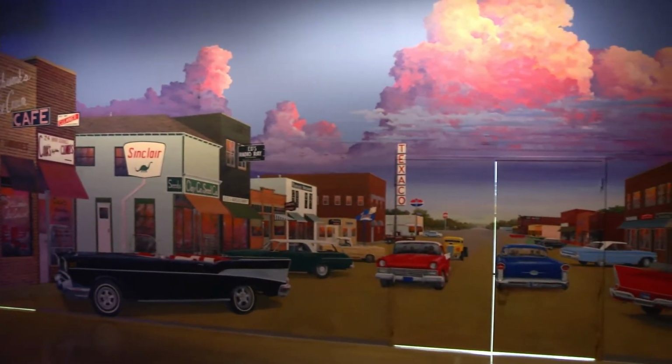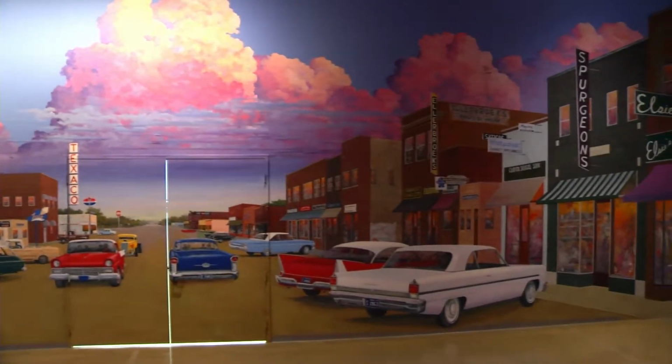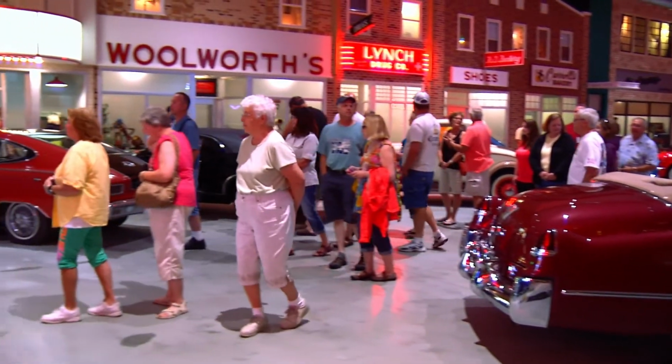Oh my gosh, we didn't know what to expect when we came in, and the cars are awesome. The artwork is unbelievable, and even if you're not into cars, it's worth coming here just to see the art. I really like the cars, but the mural was great too. Takes you back, walking through this stuff.